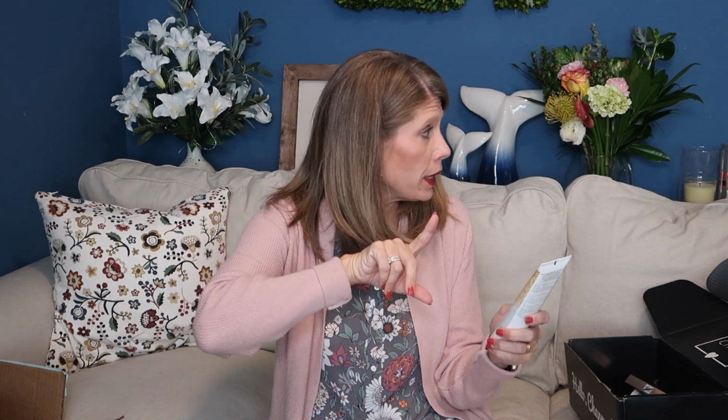Okay, what is next? This is Mistress Hydrating Hair Balm by IGK. I just picked up some IGK dry shampoo. Is that what it is? Let's see. Yes, this is the dry shampoo I just picked up, and I'm really impressed with it. It has charcoal in it. It didn't irritate my scalp. Normally dry shampoos really irritate my scalp, so I'm excited about this.